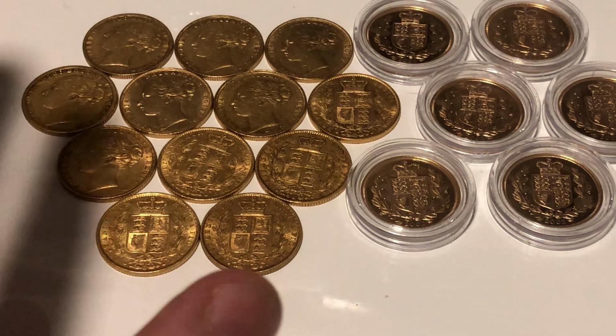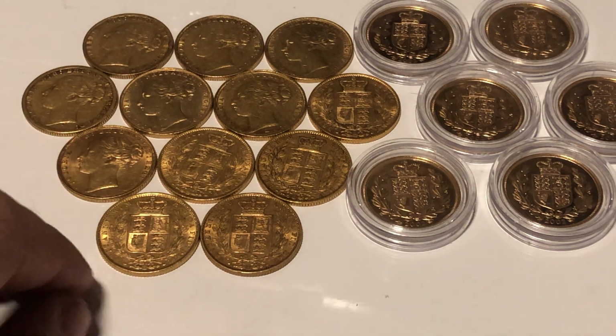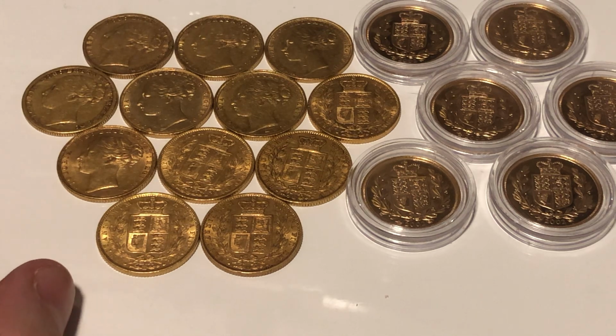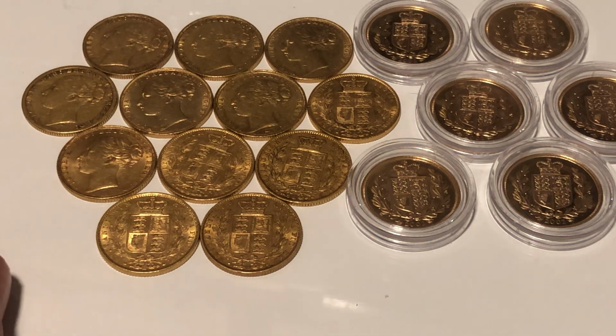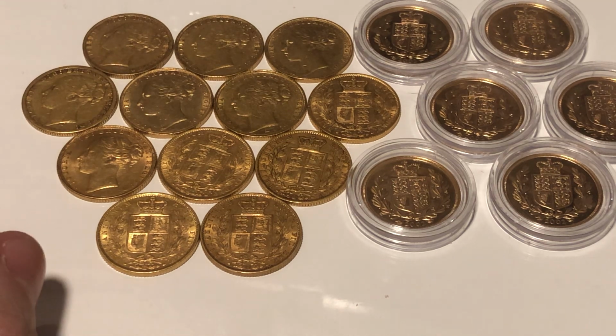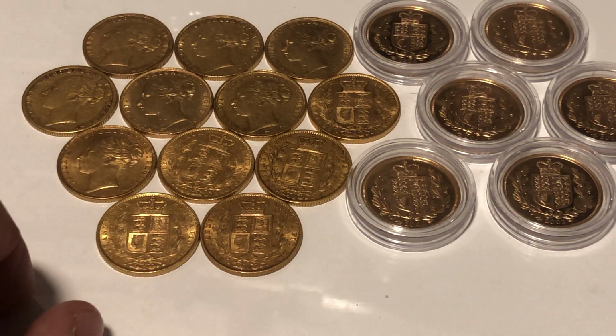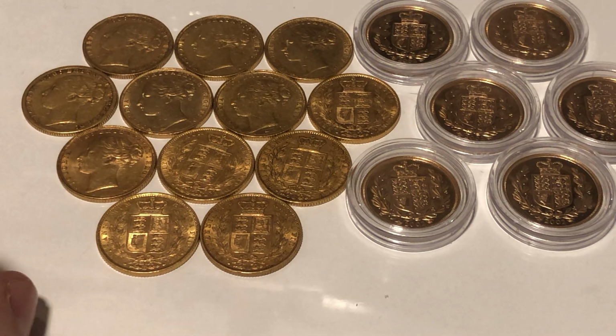It's very easily sold. You can sell them peer-to-peer on the forums, or you can go down the high street and sell them if you really want. You won't get the best price. You can sell them to your bullion merchants. And if you build a reserve over many, many years, you should make good money, regardless of where you sell.